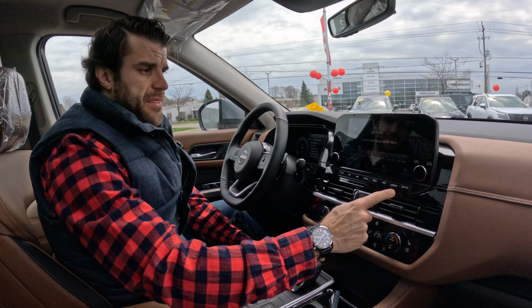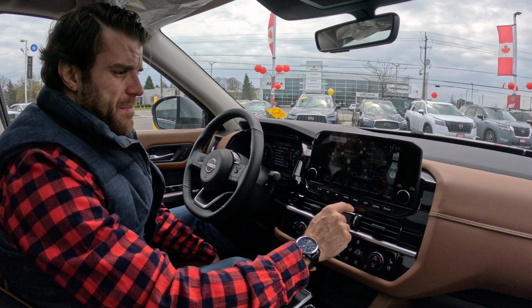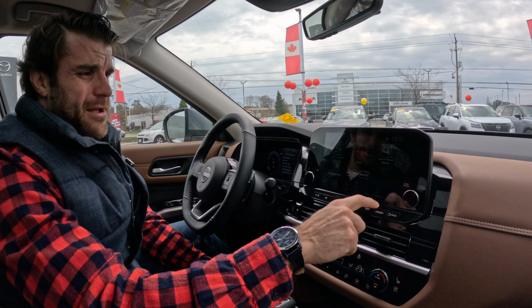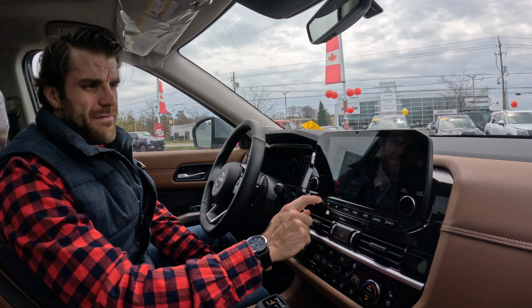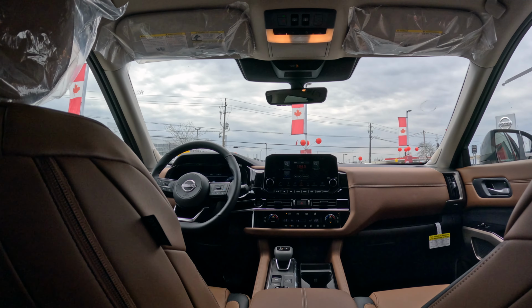Big screen here, we got the mapping. It is another 12-inch display. And look at this here, guys. You got the GPS. You have things like Sirius XM, wireless Apple CarPlay, Android Auto. You have full-on 360 camera, like I mentioned before. You can adjust the brightness of the screen. You can connect to Sirius XM traffic, see your fuel prices.